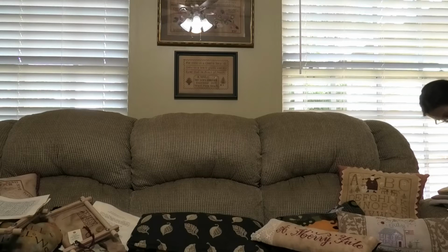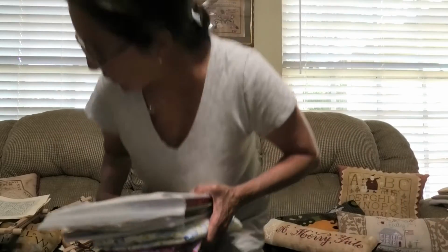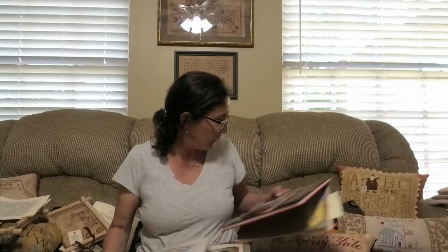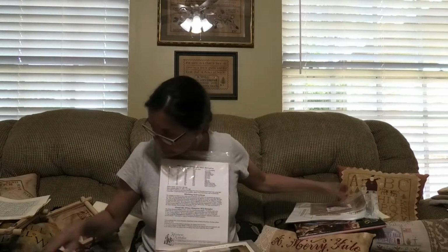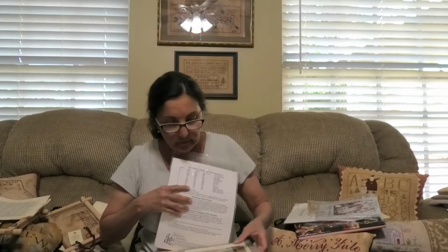The same lady also sent me some charts. Some nice charts that I figured I'd share with you. And some magazines. The magazines we're going to go over later. The charts, she said I could either sell, not sell, give away, or keep. So that was so nice of her. But again, this came with a lot of stuff that I purchased. She just included a bunch of charts.